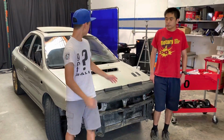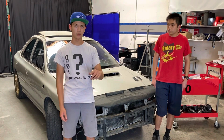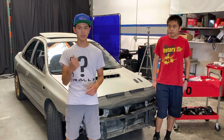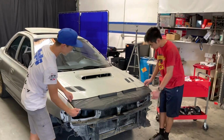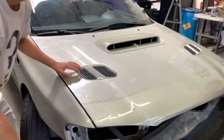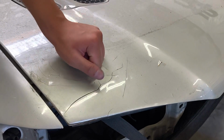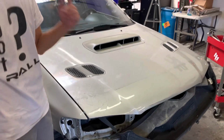So we just took off the roof molding and sunroof trim, and now we're going to be swapping over the hood and some other parts from the GC shell onto this car. So you might be able to see why, but there's a lot of Bondo here. That's pretty bad, and I don't think this hood's good anymore, so it's a good time to swap over the new one.